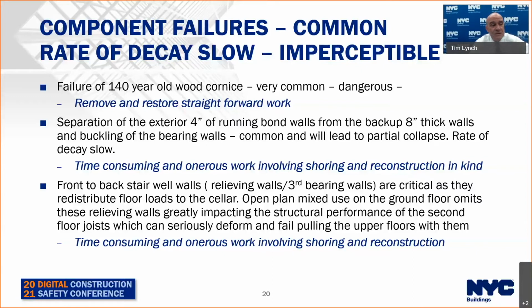Taking them apart and putting them back together again is relatively straightforward work. The only problem with it is you have to shore the inside, which means you got to move the tenants, and that means you got to move a commercial tenant and usually 4 tenant groups inside the building. They're regulated. It becomes almost impossible to move these guys. Then you have to shore the building, and then you got to take it apart and put it back together again. Prohibitively expensive for a landlord that has regulated tenants and a ground floor.